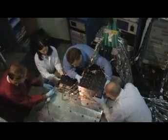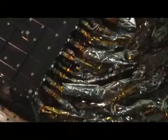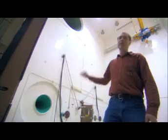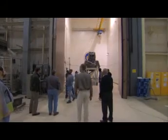They get shaken on any number of vibration tables to simulate the vibrations during launch. There's no sound in space, but the ride up can be noisy enough to break things. Inside this acoustics chamber, the instruments are blasted with noise in order to make sure they'll be able to survive the rocket trip to space.